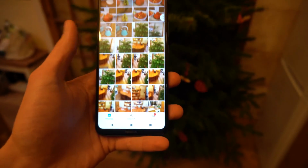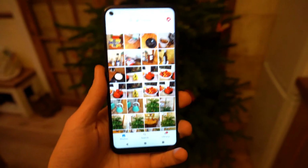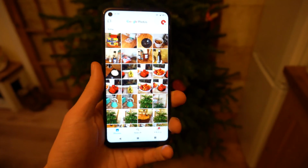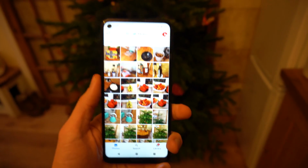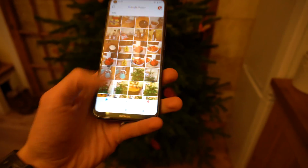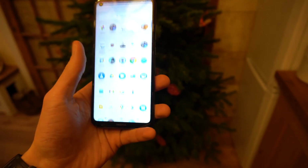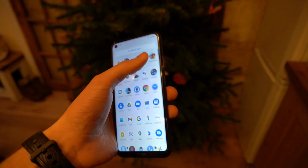Only 3% of battery used for 200 images. So if you were to do nothing but take photos with this phone, you could expect more than 6,000 images on one single charge, and that's simply amazing. For the next test, I'm going to record a video for half an hour and see how much battery it consumes.